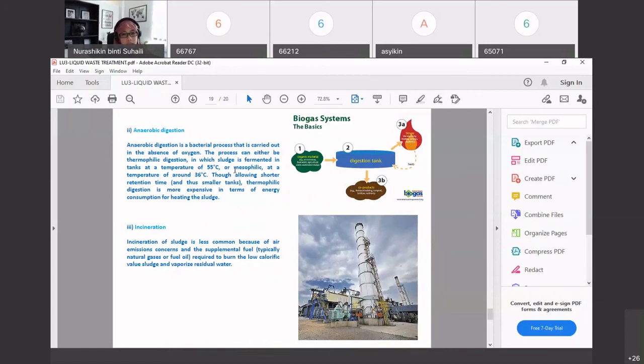Okay, so the sludge, in some treatment plants, perhaps in advanced plants in high-tech, developed countries, they have another unit operation called a digester. You just imagine the sludge or the dried solids are sent to this digester, right? And in this digester, the sludge is used as a feedstock for producing biogas.